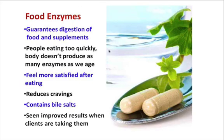So your food enzymes, what they do is they guarantee digestion, so they assist your body with its digestion. It will reduce cravings. It does contain bile salts, and you'll definitely see an improved result as soon as you start taking them. It helps break down food, and really supports your digestive health like nothing else. So the food enzymes are really good. I do highly recommend them when you finish your cleanse and alongside your probiotics. They just work amazingly well. So I do highly recommend them.